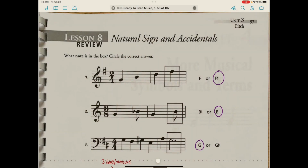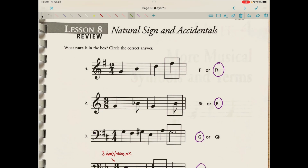Let's look at an example using J. Albrecht's Ready to Read Music. We're returning to Unit 3, which is our pitch unit, Lesson 8. This is the lesson I covered in the last video. And we're just going to look at this very first example right here. And I'm just going to show you what this might look like. We can just take a moment to remind ourselves we're in the treble or G clef. So the second line right here will be our G.